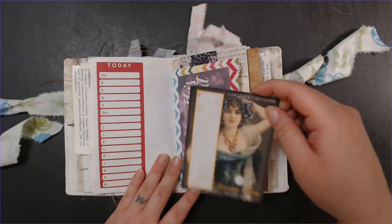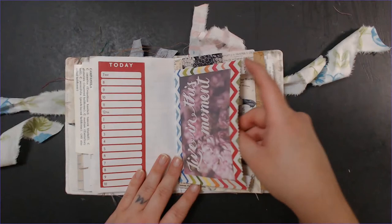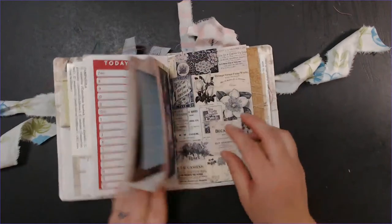Here's one of my button cards. Those are cute.